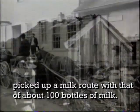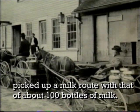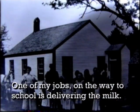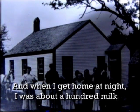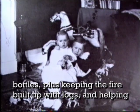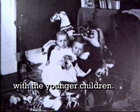We picked up a milk route with that of about 100 bottles of milk. One of my jobs on the way to school is delivering the milk. And when I get home at night, I wash about 100 milk bottles, plus keeping the fires built up with logs and helping with the younger children.